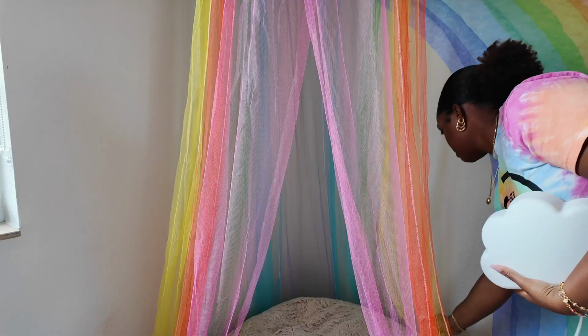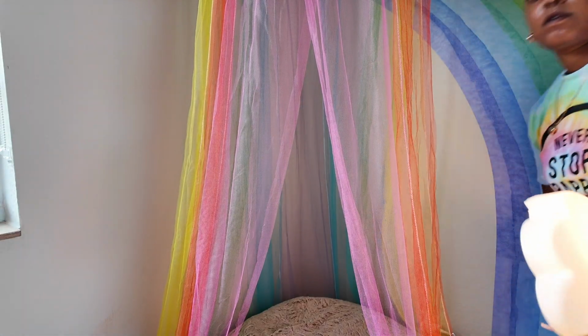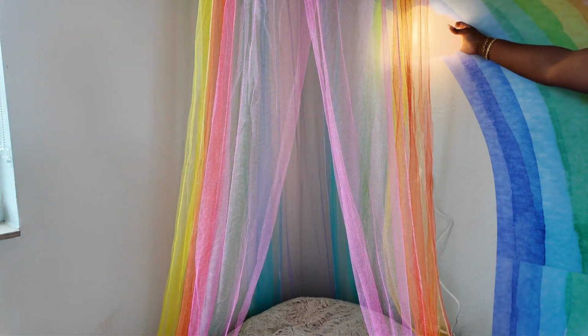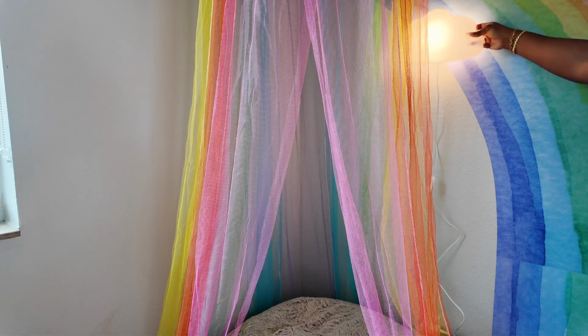I got these little cloud lamps from IKEA years ago. Again, one of the times when I was doing Stella's room and then stopped. I was considering putting them on the wall to cover up the mistake in the rainbow.